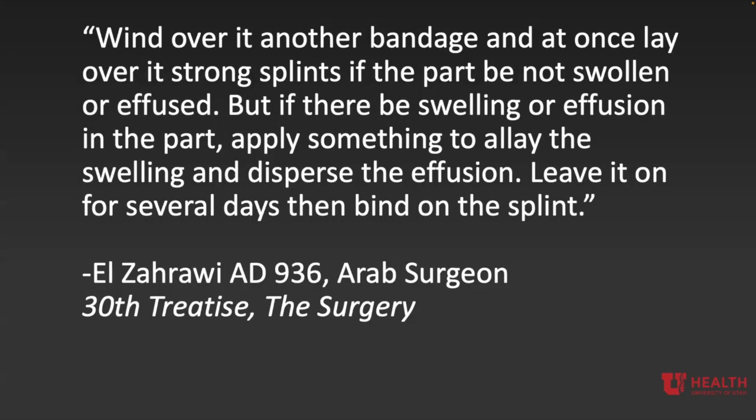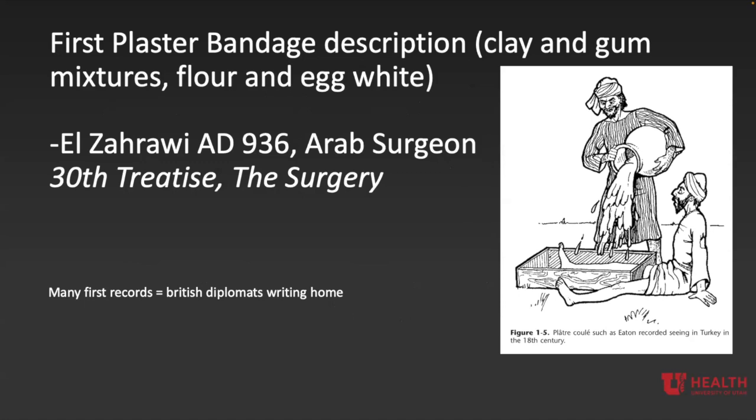The first written record of splinting was by al-Zahrawi, an Arab surgeon. And I really love this quote because it shows that we're basically doing the same thing in the pediatric emergency department that they were doing in 936 AD, putting splints on while there's a bunch of swelling and not really wrapping it tight until the swelling has abated. So if any of the current interns feel like throwing this quote in any of your console notes, like that. Now, history is very Western-centric.